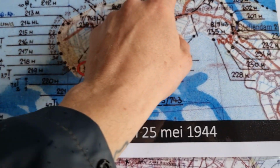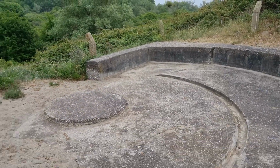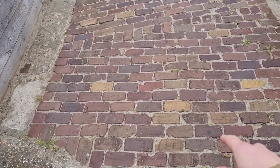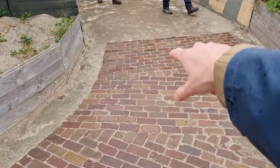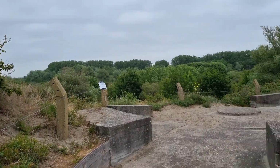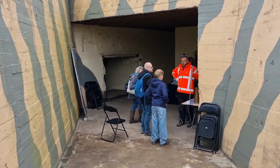So as you can see, it was loaded. This is one of the 3 shooting positions for the cannons. And these are actually the original rocks. So the cannon was inside the bunker over there, and in case it was needed they would pull it up here so they could fire. There's a very interesting thing in that hole over there, which I will show you.